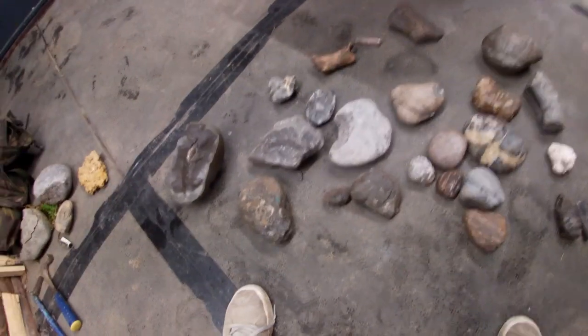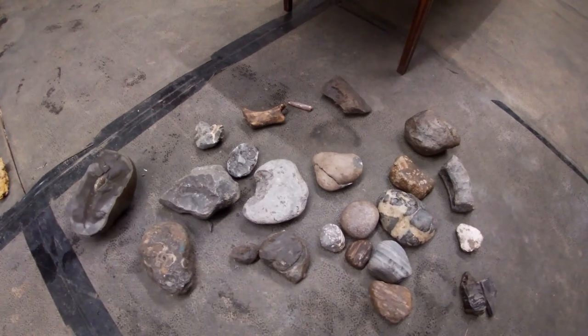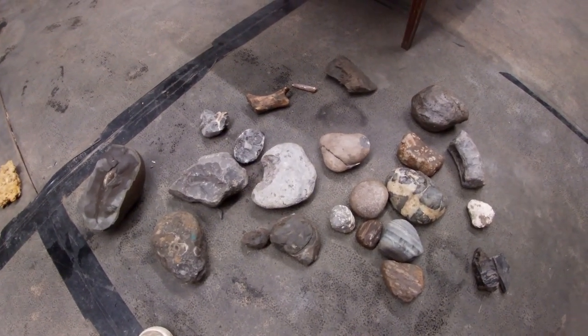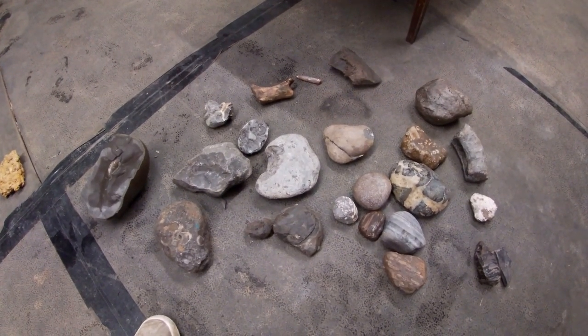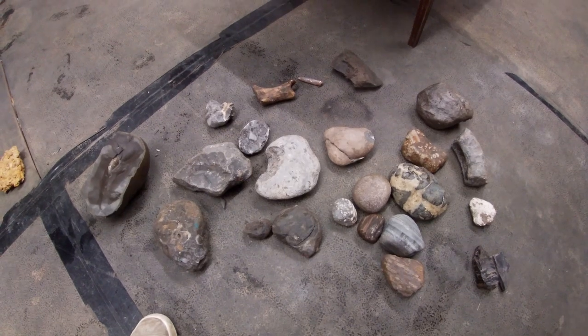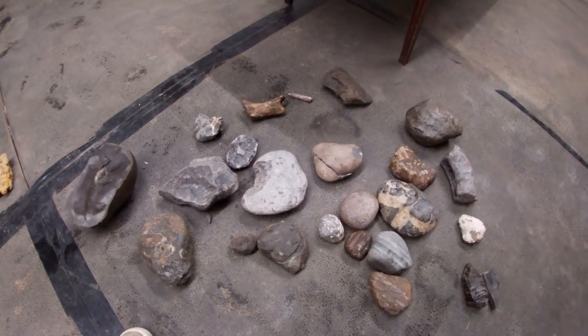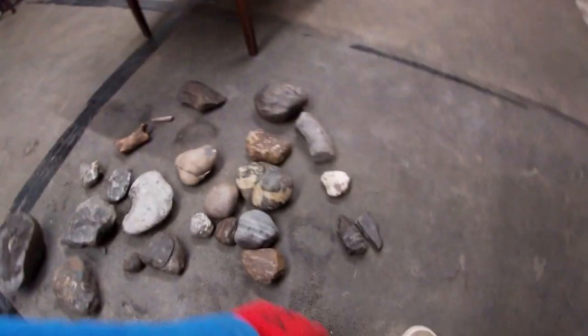So there's my finds from today. I tried recording, but it was just absolutely hammering it down. It was blowing a gale. So I thought I'd come back to the garage, put the fire on, get nice and warm, and do a little roundup while I'm in here. I might even show you a thing or two while I'm in here. So I had a good day.